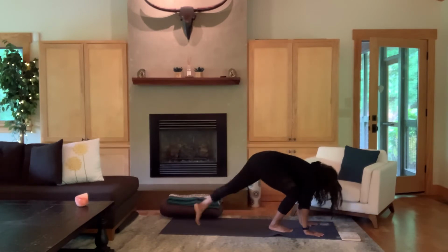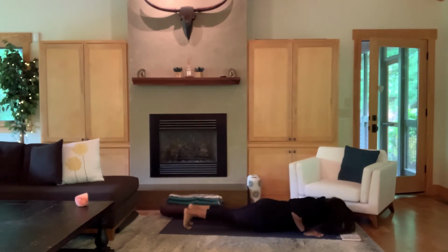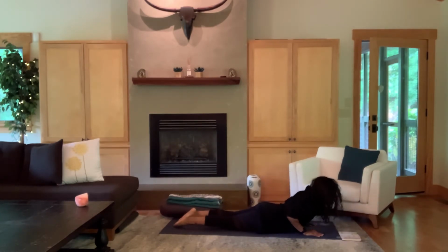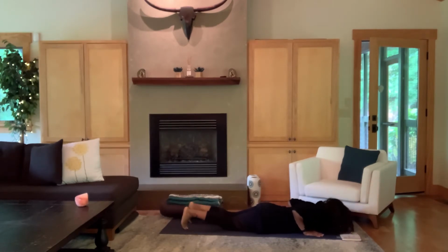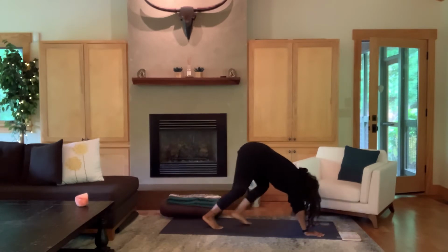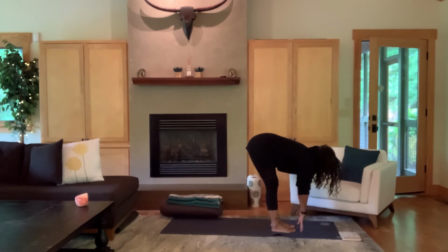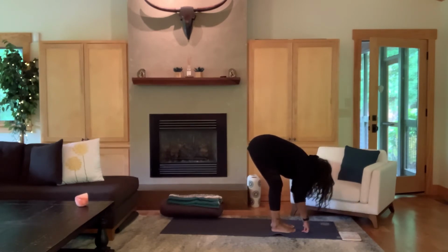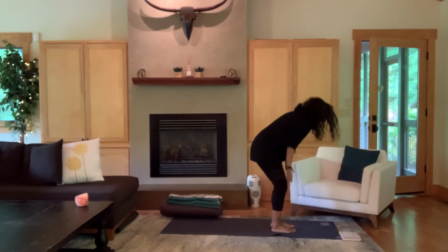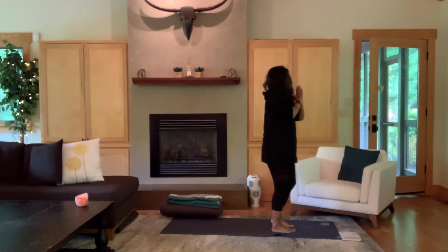Exhale, plant those hands. Step those feet back into plank. Go ahead and lower it on down. Chaturanga, knees, chest, chin. Inhale, up dog or cobra. Exhale down. Inhale, plank. Exhale, downward facing dog. Beautiful. Now walk or hop up to the top of your mat. Inhale to a flat back. Exhale, fold. And inhale, circle sweep the arms up. And exhale, hands to heart center.